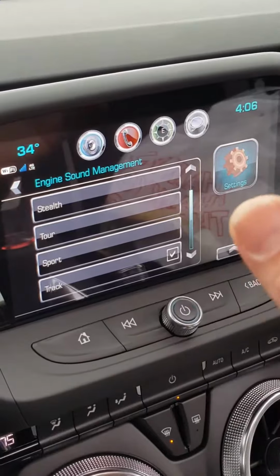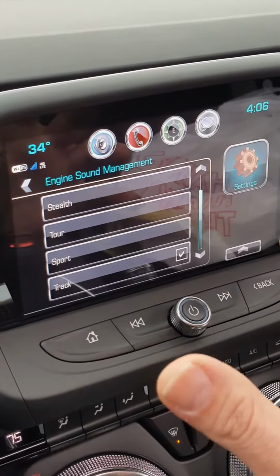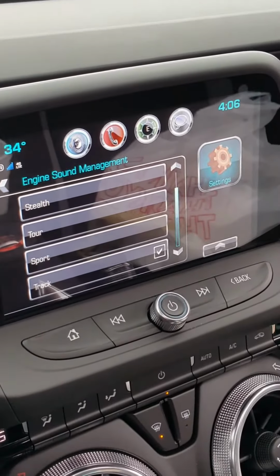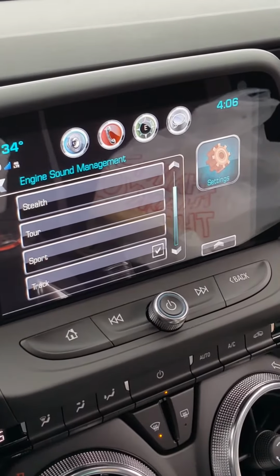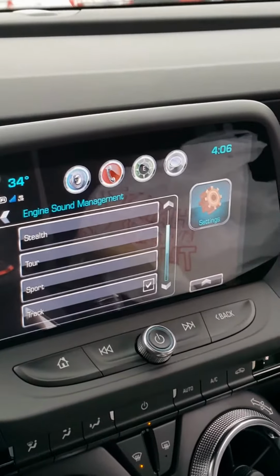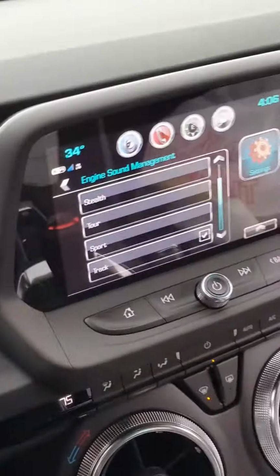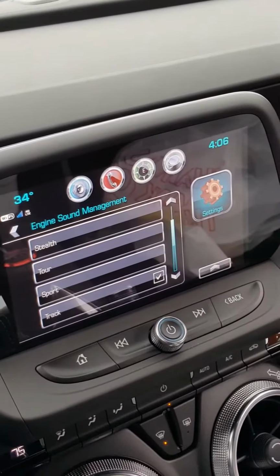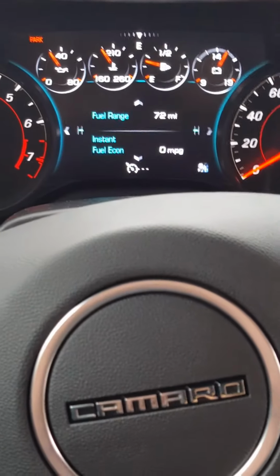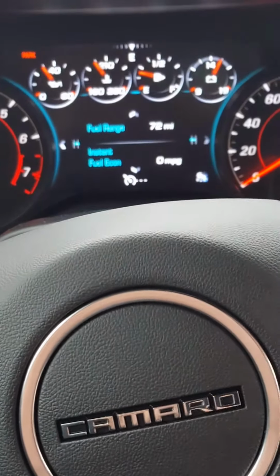So this car is really badass. I mean, for a base model SS, and by base model I just mean it doesn't have Sirius, which I was kind of disappointed in. I love my Sirius, and it's missing a couple of other doodads that I like in my 15 SS, but these 50s drive well. I have to tell you, this thing handles great.